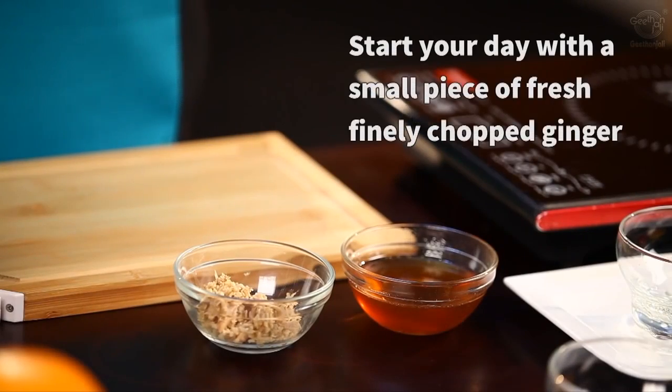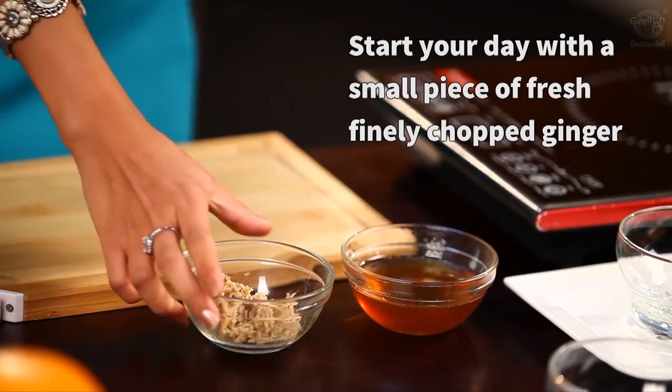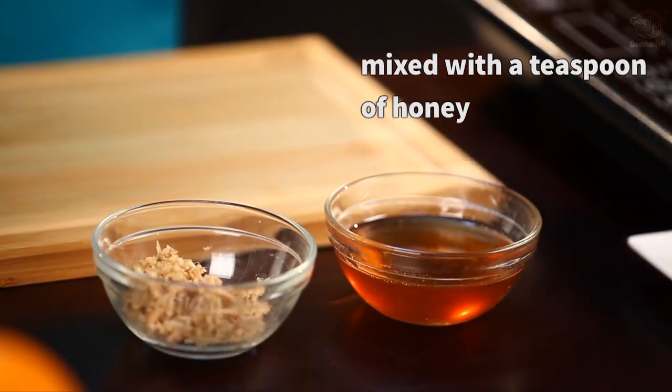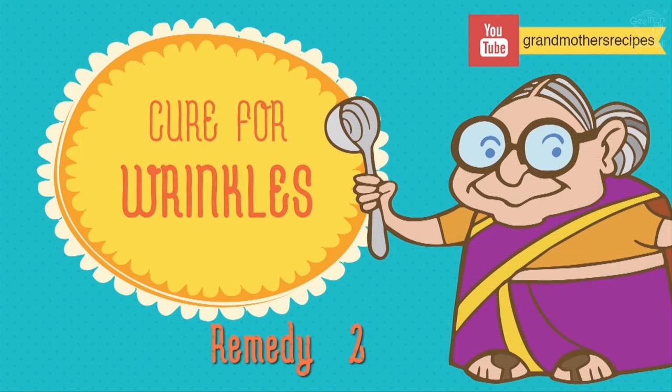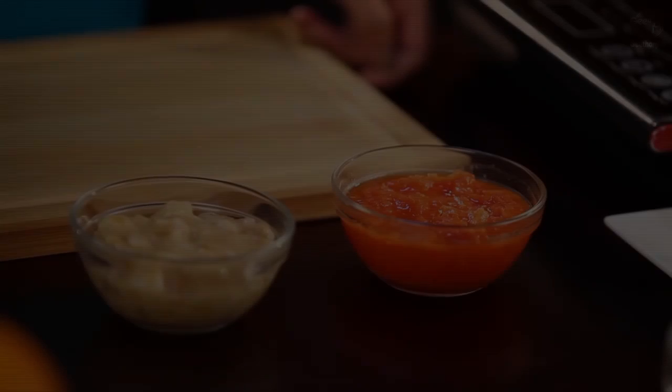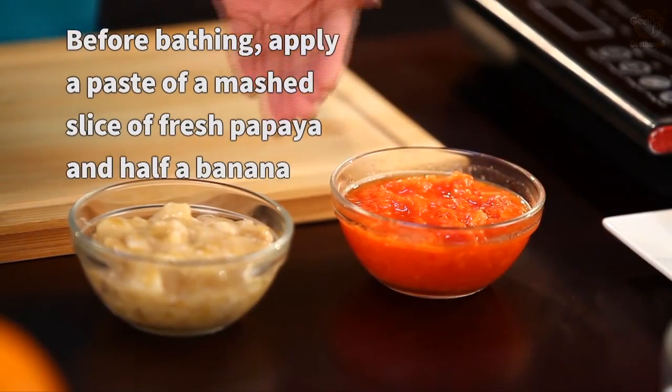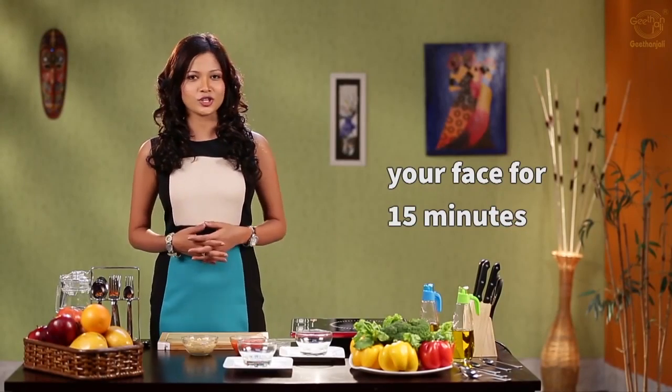Start your day with a small piece of finely crushed ginger and also some honey, and this would definitely prevent wrinkles. Before bathing, apply a paste of mashed sliced papaya along with half a banana to your face and leave it for about 10 to 15 minutes and then wash it off.